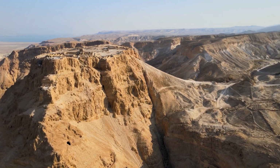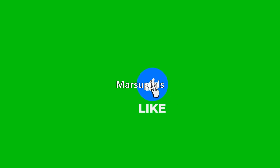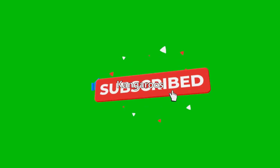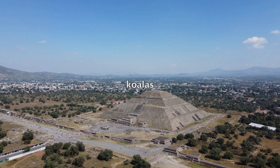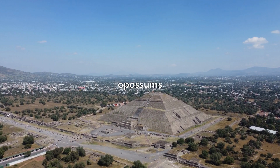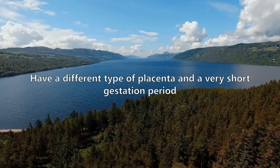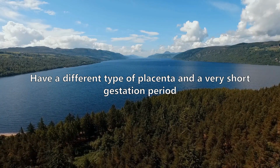In egg-laying animals, the umbilical structure connects the embryo to the yolk sac, which serves a similar nutritive function to the placenta. The evolution of the amniotic egg, with its protective membranes and nutrient-rich yolk, was a key adaptation that allowed vertebrates to fully colonize land. Belly buttons in culture and medicine. Human fascination with belly buttons extends beyond biology into culture and medicine.